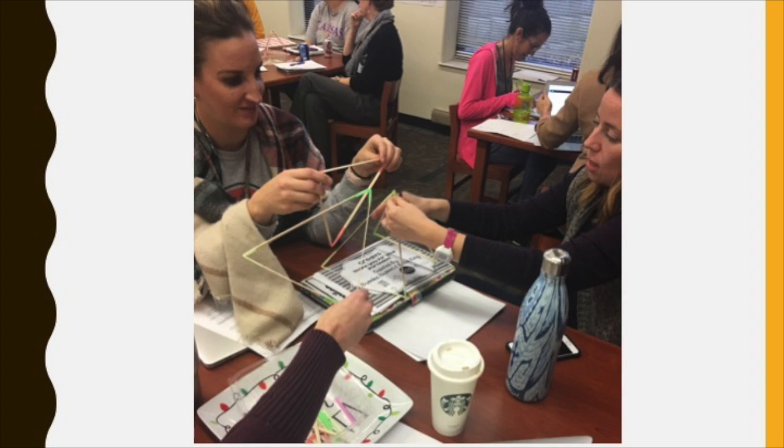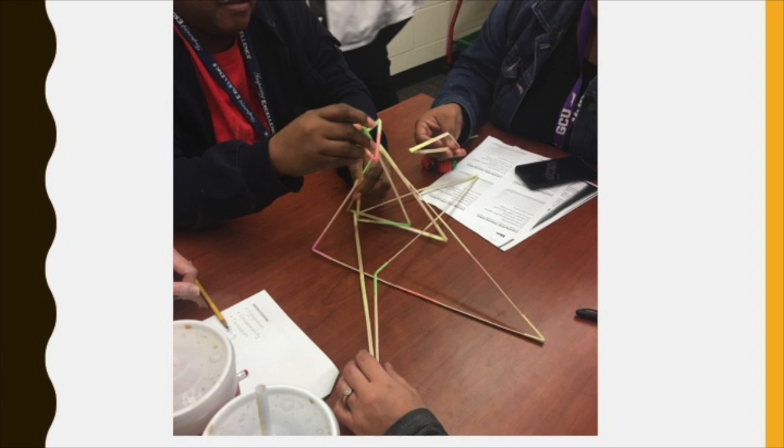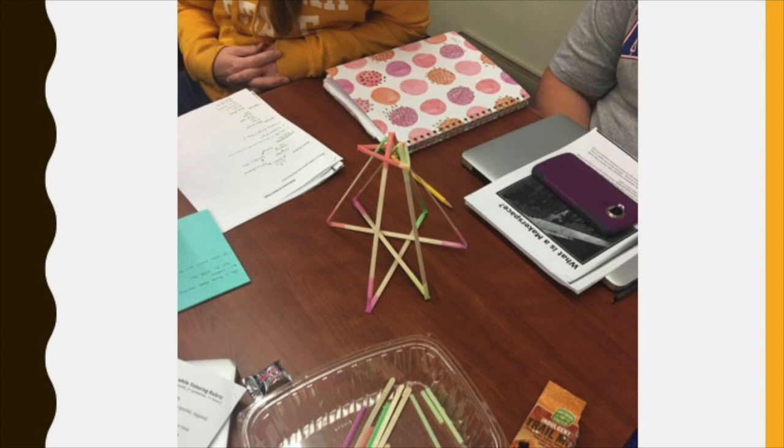And finally, we ended by having the teachers take the triangle they made at the very beginning and combine it with the other teachers at their table to create one freestanding sculpture. So they had to come up with a way to connect all their triangles together. They came up with some great ideas for straw connectors, and we had some that moved. It was a kinetic sculpture. And it was really great to see the teachers working together and collaborating, which is really what we want to see in our classrooms as well.